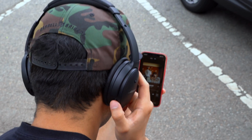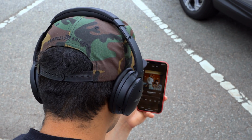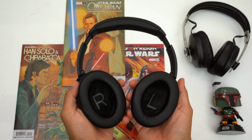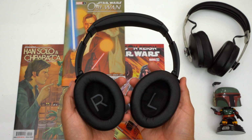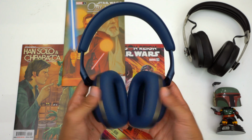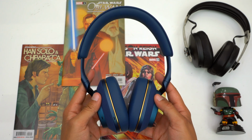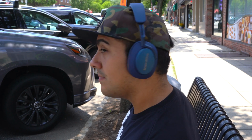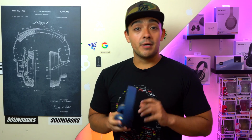Overall, the Bose QC45s are the most comfortable headphones here because they're the lightest, they have the loosest fit here, they have the most spacious earpads here, and they stay cool for a long time. However, the PX7 S2s are the most premium feeling and most elegant headphones here, and for some people that matters. And at the end of the day, they aren't the most uncomfortable headphones out there. But now let's talk about tech specs.